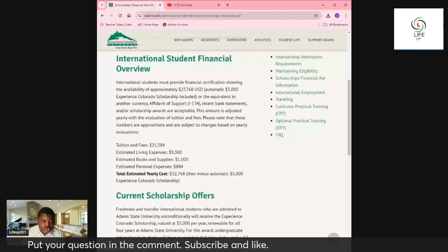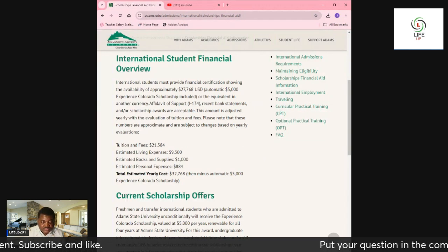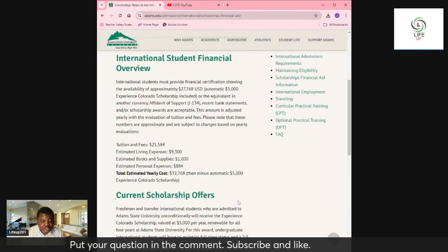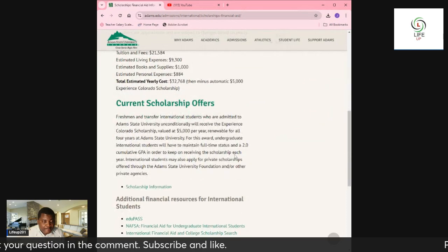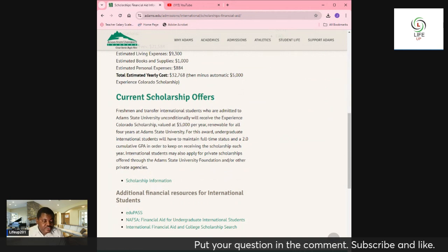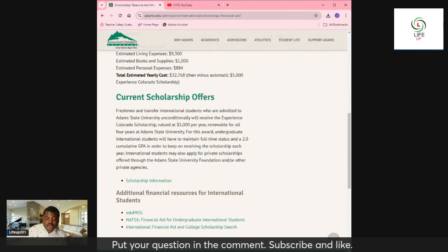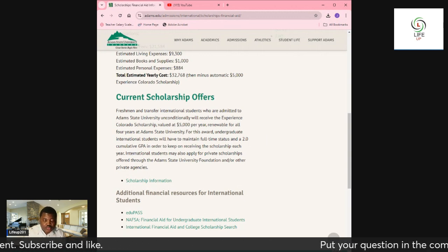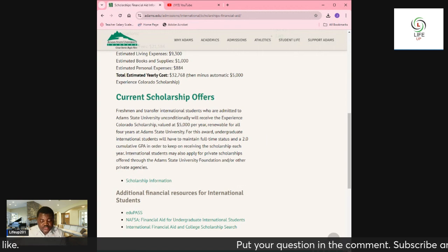Know that this includes your living expenses. It includes your supplies, and then it includes your personal expenses. That's an estimation that they've made for you. But for you to get the 5,000 every year, you have to maintain a 2.0 cumulative GPA. So if you don't maintain that 2.0 cumulative GPA, then your 5,000 will not be awarded to you, meaning your fee will increase by 5,000.